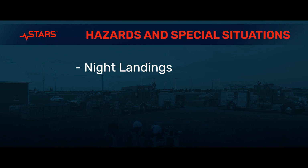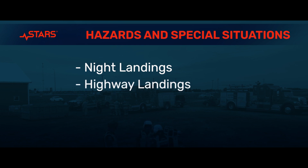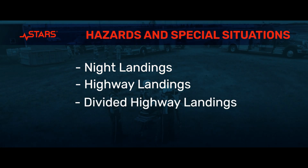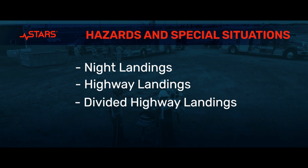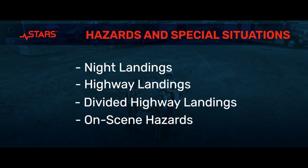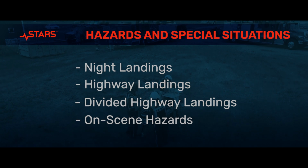There are a variety of hazard and special situations, including night landings where the use of LED beacons at the corner of the landing zone is important, as well as lighting of hazards. Highway landings, where on a two-way highway, traffic will need to be stopped in both directions. Landing on divided highways, where traffic control in the unaffected lane will be at the discretion of the attending police officer. And dealing with on-scene hazards where radio communication with STARS is crucial.